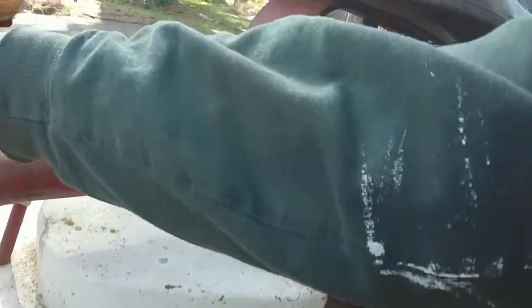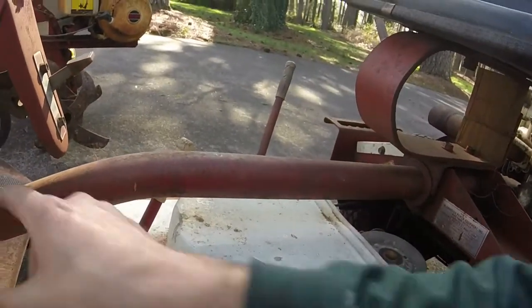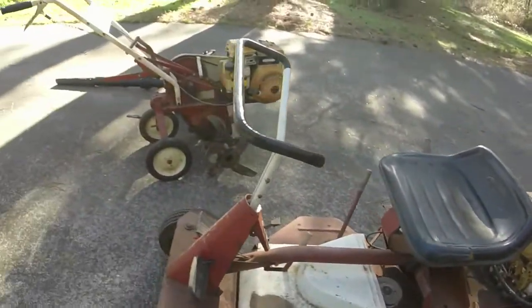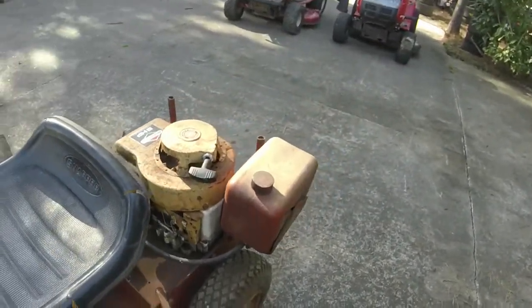We'll see if all the throttle cables and stuff look like they work okay. Just need to lube all that stuff up. I hate these Snapper throttle cables just because of the way that you have to orient them. Looks like we've got newish tires in the front, so that's good. And the back tires look like they're holding air pretty good, so that's really nice.